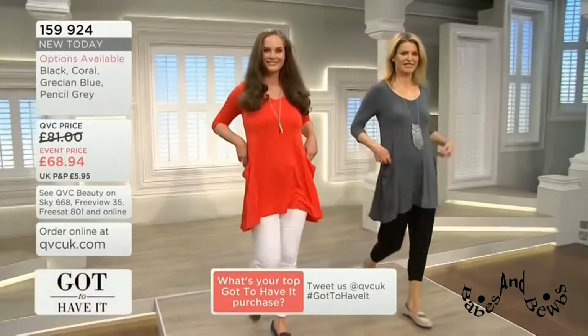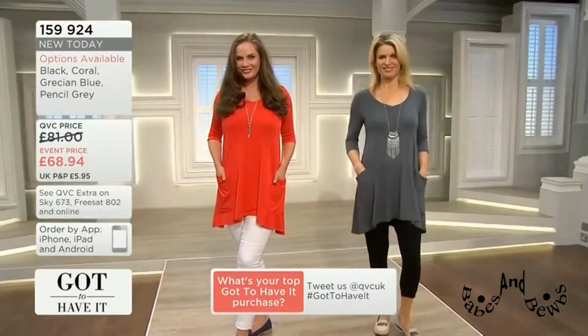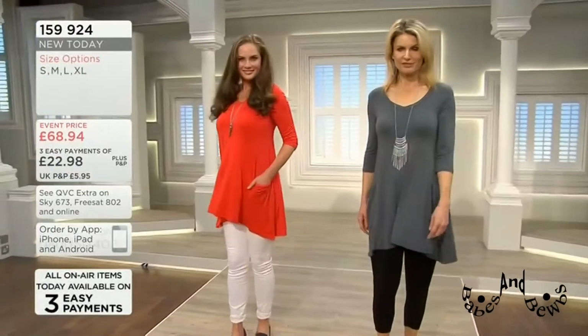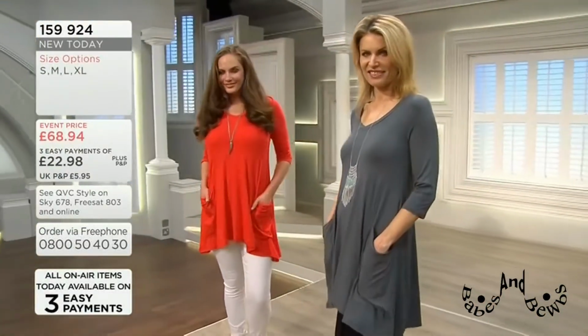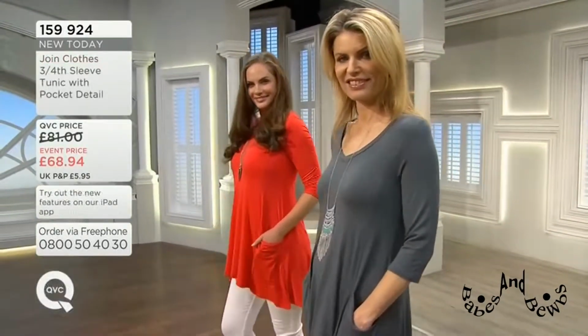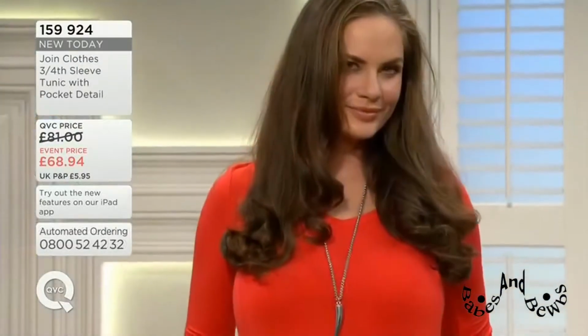Oh, gorgeous colours. And they are called Coral. Grecian blue you had on, obviously black on me, and the other one's called pencil grey, which is a lovely, almost, what would you say? It's a lovely depth of a grey, isn't it? Gunmetal almost. Yes, and it's a true grey, and here you can actually see on the coral the seam details we're talking about, and also for Frankie in the pencil grey. It gives a beautiful shape, doesn't it?